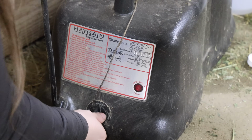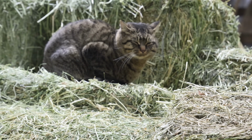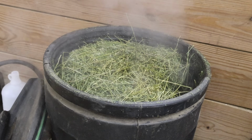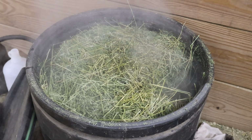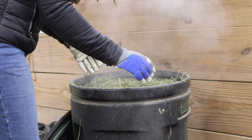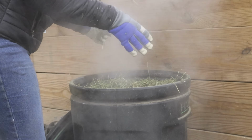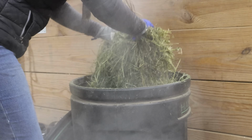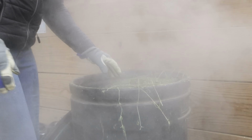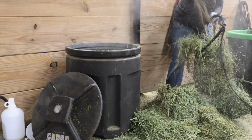Once I get that plugged up, the hay steamer is done, so I turn it off. The cat was taking a nice nap on the alfalfa, and now we're going to get that hay chest open and all that nice steam is going to escape, and it actually warmed it up quite a bit in here. I put on my gloves and start grabbing the alfalfa out. Once it's out of the hay chest, it cools down much faster for the horses. So I'm reaching my hands down in there with my gloves, of course, so I don't burn my hands, and getting it out into the air so it can cool off a lot quicker.